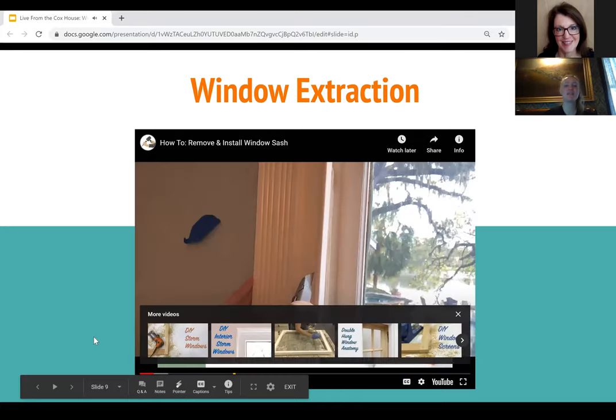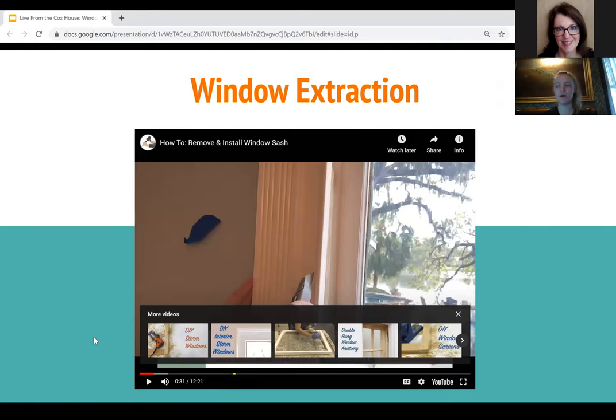Okay. So the reason I wanted to show that to you all is that this gives a really good sense of how to take these windows out. And because we're working on storm windows today, we weren't necessarily showing you the extraction process.